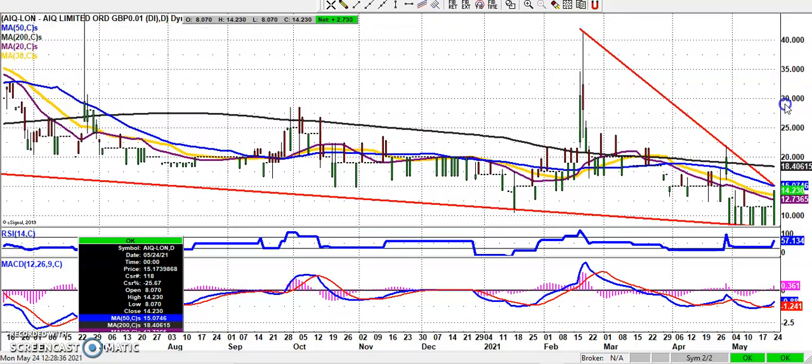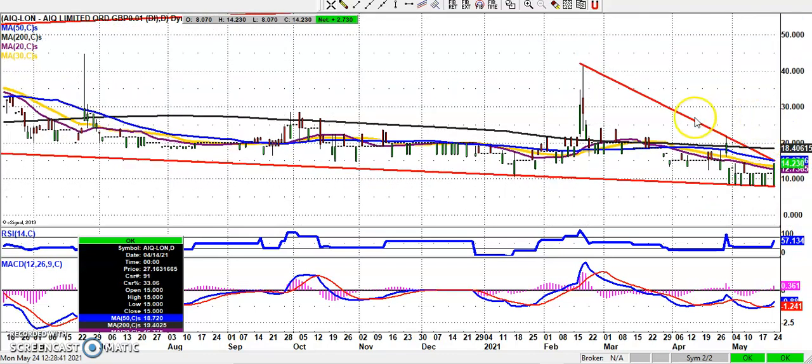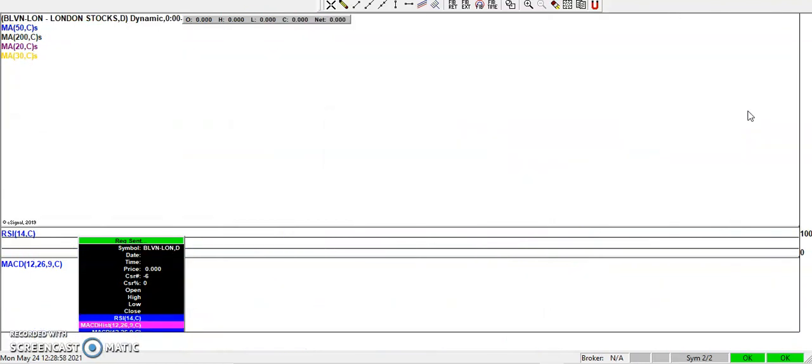That's around 15 pence, and an end of day close above that could then allow a retest not only of the 20 pence area but maybe up to 30 to 40 as a best case scenario. All of that valid while we hold above 10 pence, or at least 9.5 pence on an end of day close basis. Moving along to Bulletin, which again has that kind of bear trap rebound look to it.